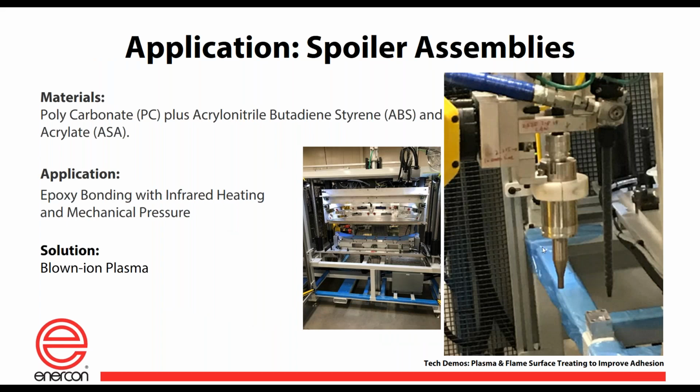The other one, again, is a glue line application. This is for a spoiler assembly. And again, this is a very common setup when you're dealing with plasma and you're trying to bond something. So you have the adhesive dispenser over here, and it's immediately preceded, I should say, by the blown ion in this case, and it's going to treat about a half inch. We're going to lay the glue line, which is going to be a little bit less than that. And now you've got a very good surface for which that glue line is going on to, and you're going to have a much higher bond strength as a result.